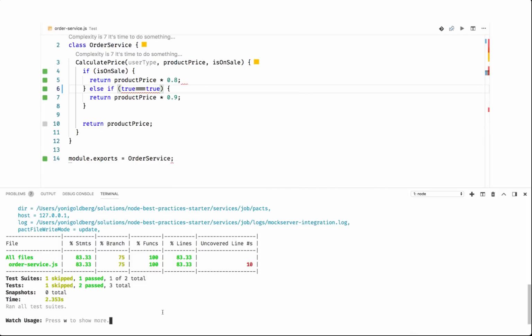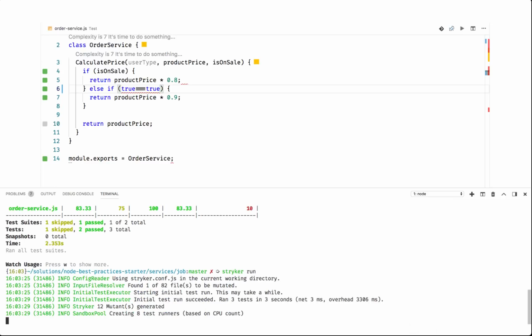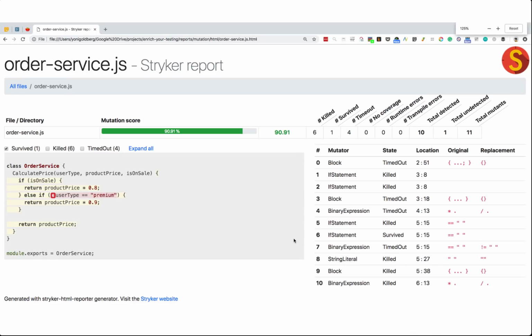Let's see an example of Stryker. Stryker is really cool because you don't need to write any type of test, just configure it and point it to our code folder. Then I just click Stryker run, like I'm doing now. And now Stryker in the background is going to start changing my code, planting mutations, running the tests all over again. And then it will generate a very nice HTML report. Let's see. So Stryker here shows me how many mutations were killed and how many survived in the code.